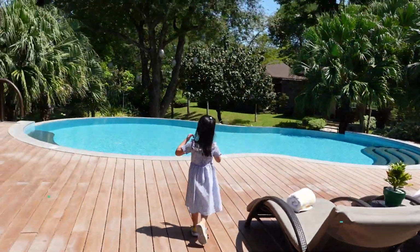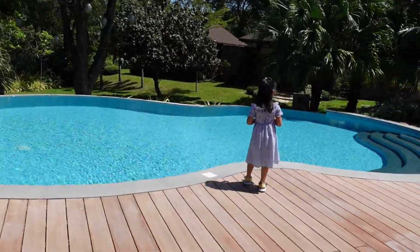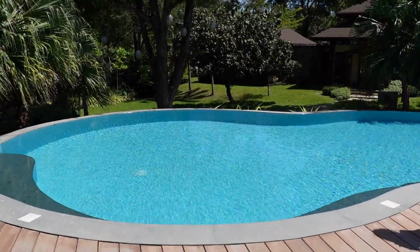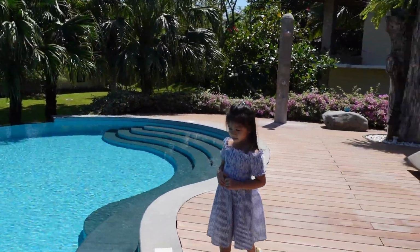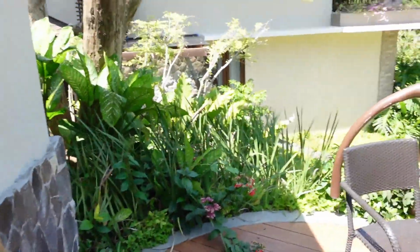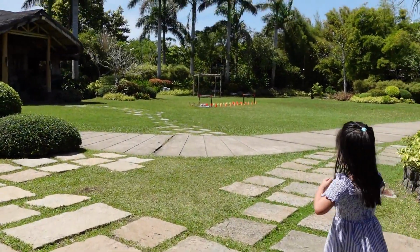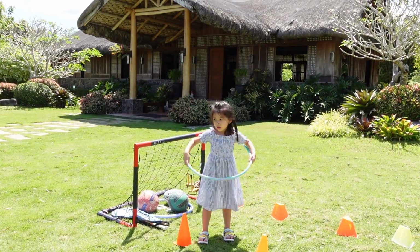Oh, wow. Oh, look, it's the pool. We're so close to the pool. Wow, a new pool. It's nice. Wow, I can swim there. Yeah, you can. So this is the pool and the room is just there. Oh, there's so much to see here. It's so big. Mom, it's so wide. It's a playground. Go, go, go. Wiggle, wiggle.